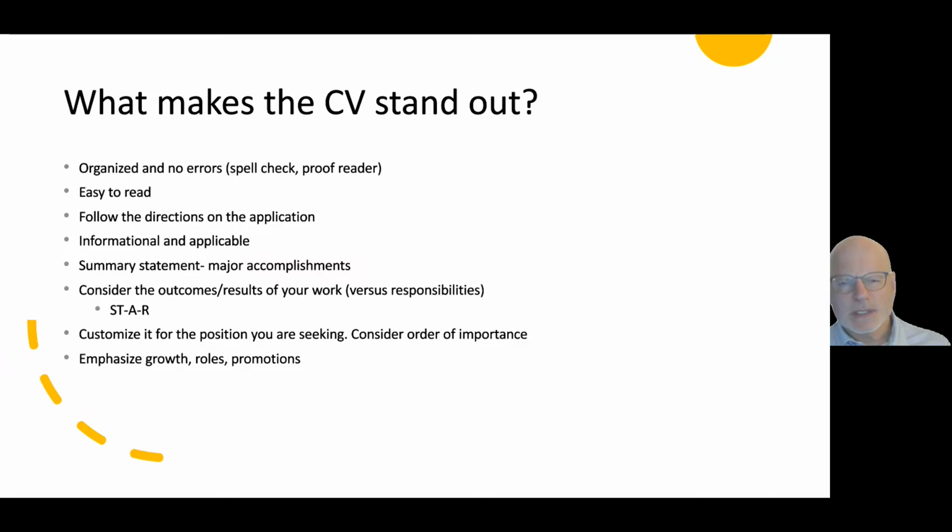It should be easy to read and follow. It should have a logical format. Again, follow the directions on the application for the position. Make sure you're providing everything they're asking for. It should be informational and it should be applicable for the position you're applying for. You may want to customize your CV based on the particular job description or requirements of the position.